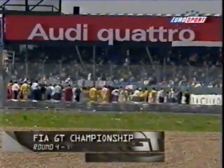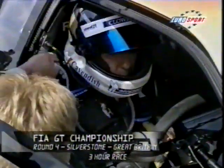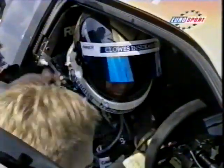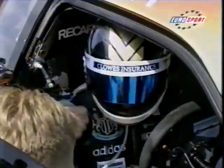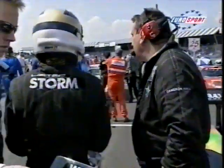After that sprinkling of rain in free practice, Sunday morning was warm and sunny, meaning that qualifying times from the cool morning session were unlikely to be repeated. That in turn means that this race is unlikely to go the full 500 kilometres.